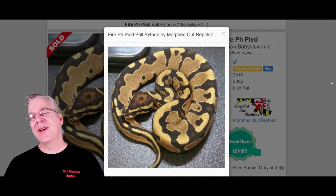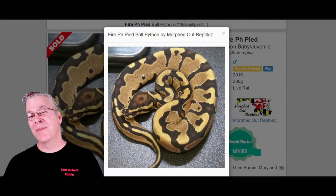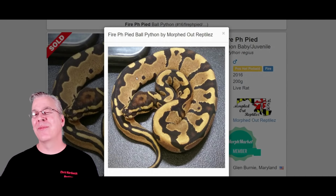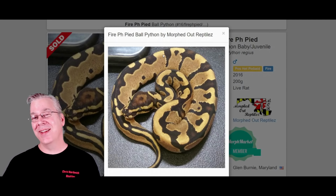And fire, usually when you mix it in with other combinations, a lot of times what it'll do is really lighten and clean up the background. Fire works really well, especially if you mix it in with pastel or yellow belly or orange dream. Some of those, it'll actually really intensify the brightness. You can make some really bright and flashy snakes if you work in fire with those combinations. And the cool thing with axanthics, if you work pastel and fire and yellow belly into an axanthic, you get a really stark white background, like completely opposite of the bright yellow snake. It's kind of an interesting effect.